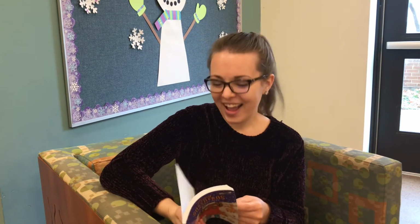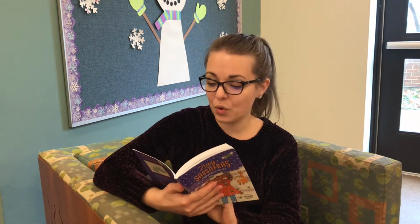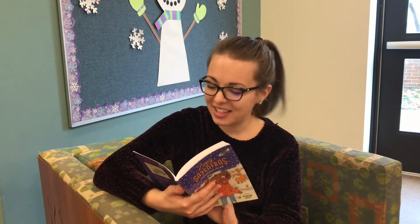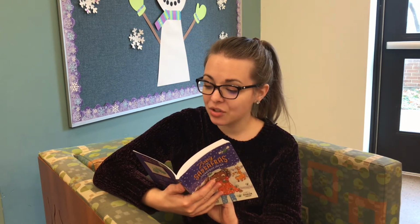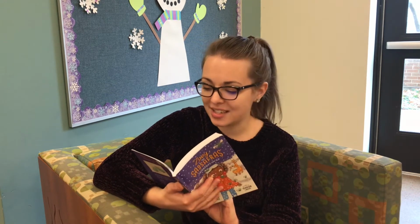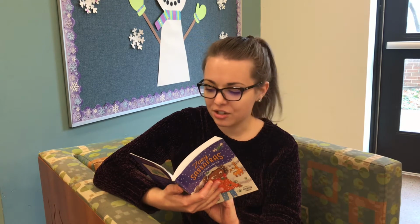So do you know what a glossary is? A glossary will tell you definitions of certain words. So for example, there's a word called camouflage. The definition for that is when the natural coloring of an animal blends in to its surroundings, which makes it hard for predators to find them.